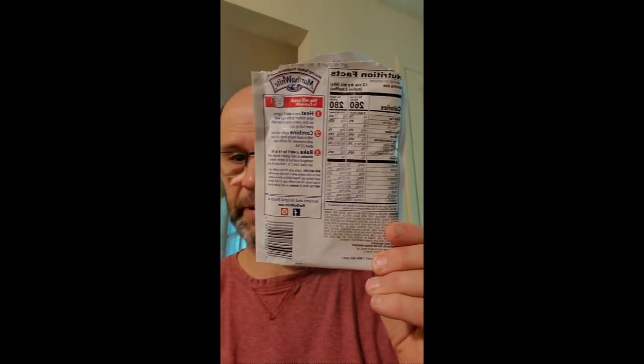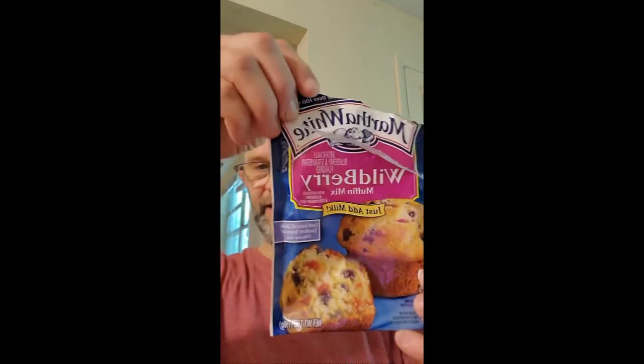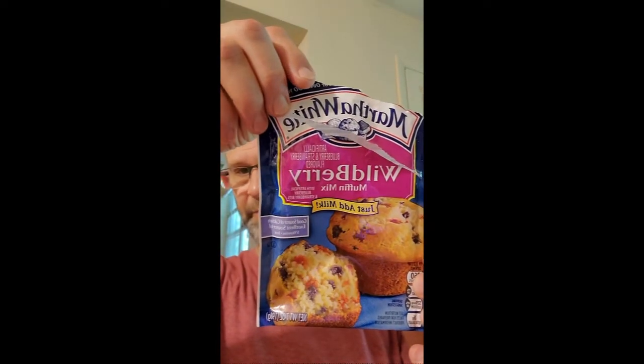All right, while I was mixing up this very simple mix, how can you mess it up? Well, my memory failed me. I thought I remembered that the bag instructions said to use a cup of milk, but it actually says half a cup. Once I poured the milk in there, I was like, this is really way too thin, so I looked again at the instructions. Oh crap. So what I've done is I've added in another bag of the Wildberry from Martha White.